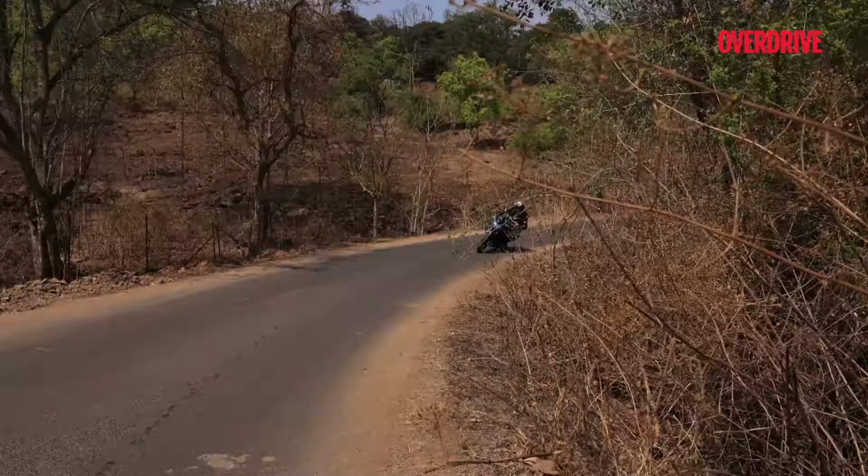The Raider's got the bones of a commuter bike, but with the beefy belly pan, the tank shrouds, the split seat, and the nippy tail, it is dressed in its Sunday best, sporty with a hint of rebellion.